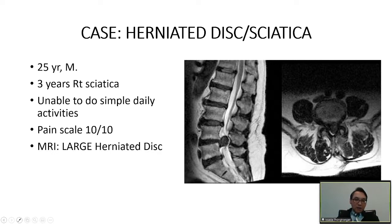The MRI, on the right side of this slide, shows a large herniated disc, that black stuff that's sticking out, coming from L4-5, and it's severely compressing the nerve, and that's why he's in so much pain. He came in with his family. We talked about the risks and benefits and what I can offer him. So I offered him endoscopic spine surgery to address his problems.